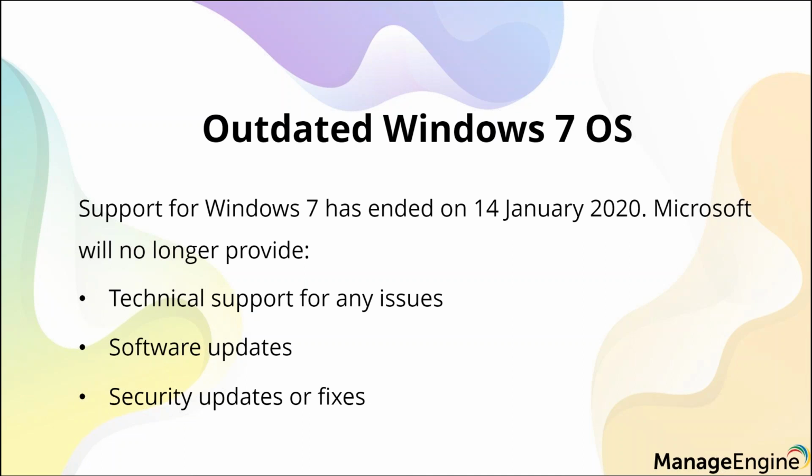Now, this is the major source of concern because, according to the data taken at the end of 2019, as many as 27% of the global devices were still present in Windows 7 platform. Well, you can still retain Windows 7 devices if you want to do so, but then you will have to opt for the extended security updates provided by Microsoft for the next 3 years.